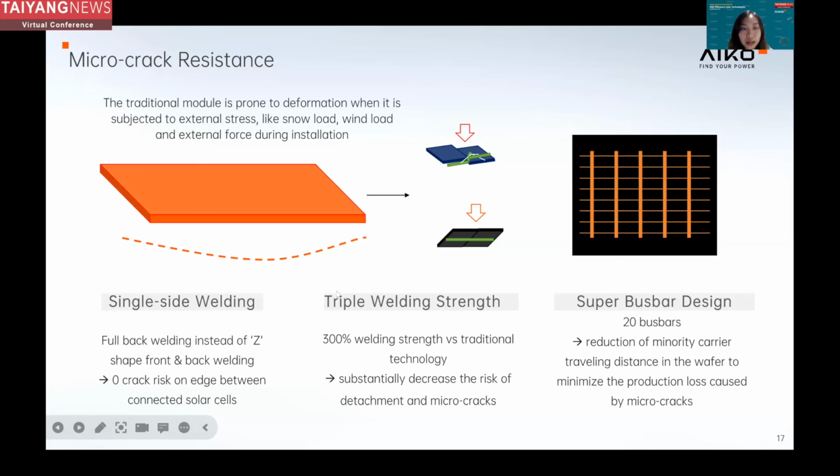The second way is we have the triple welding string. We have 3 welding strings compared with the traditional technologies to decrease the risk of microcracks. And the third one is the super bus bar design. At the back, we actually have 20 bus bars to further reduce the minority carrier travel distance in the wafer to minimize the power loss when we have a microcrack.